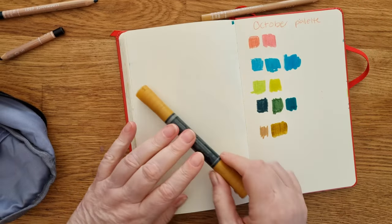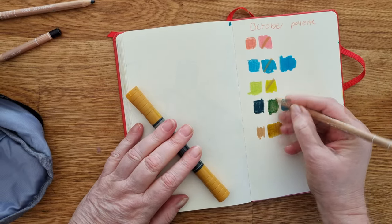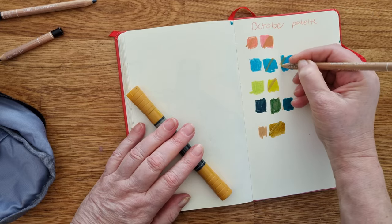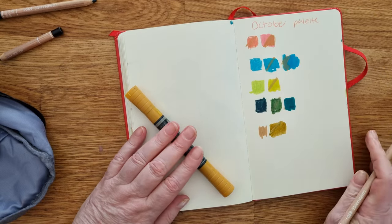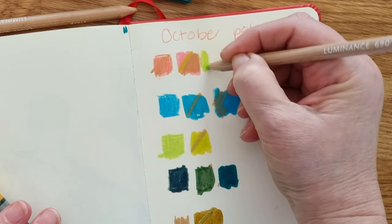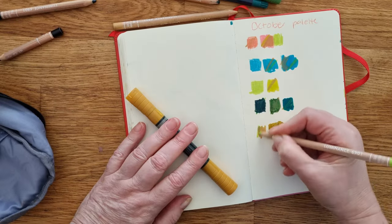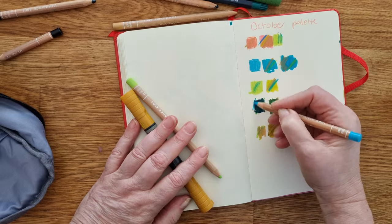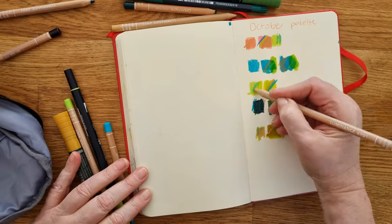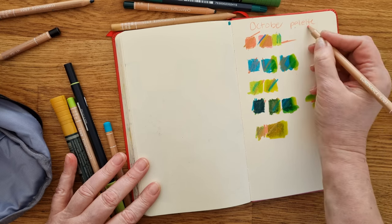So this is my October palette. Just going to try some layering on that. Feel this brown ochre could be good to dull down some of the bright colors when I need to do that. Really love that pink and green together. Such a spring color combination. So yeah, I think that's going to be a nice little October, November spring palette.